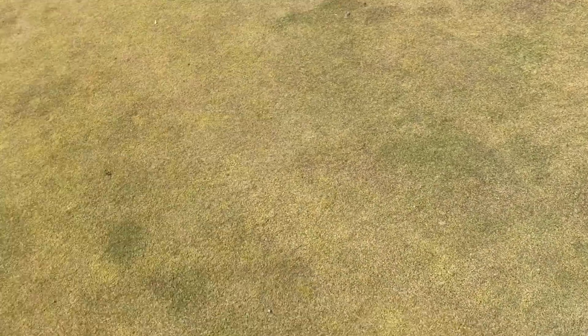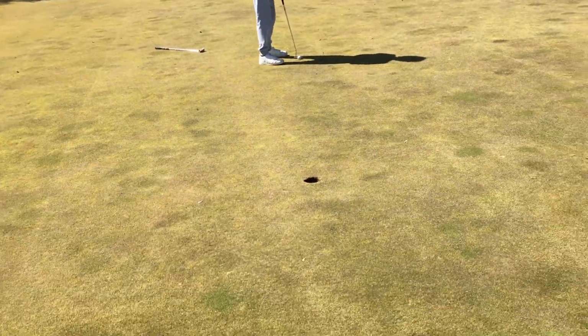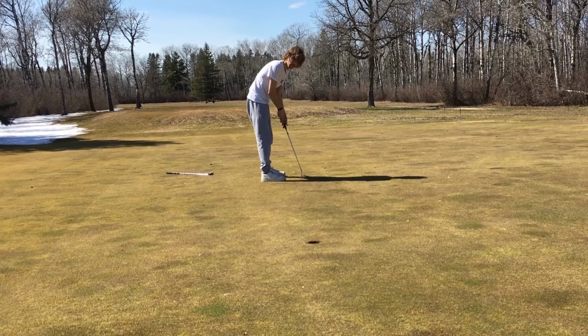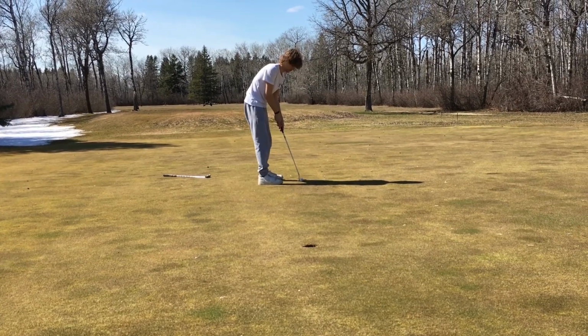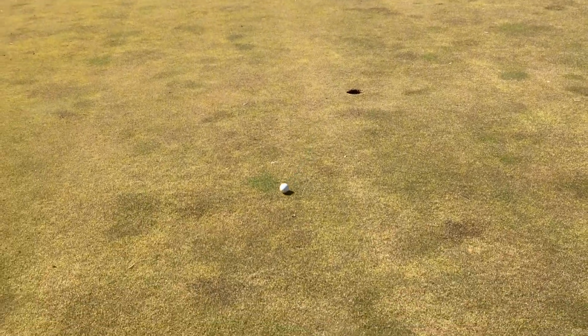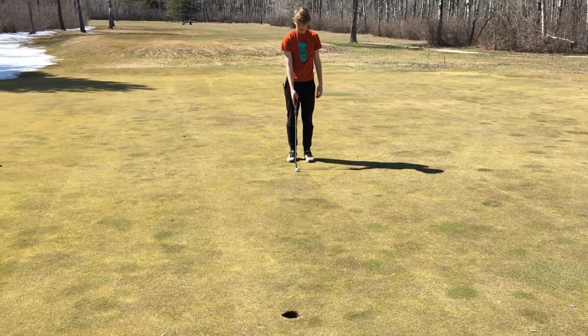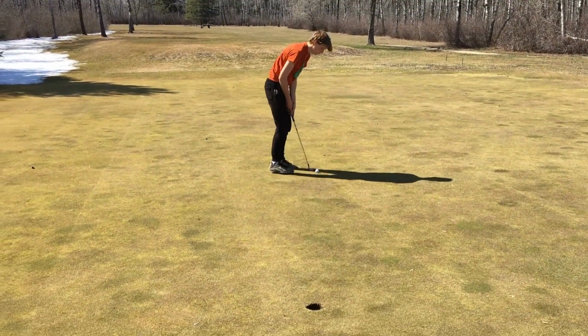This is where my ball ended up. There's the hole. Got about 10 feet up the hill for birdie. Bryce is gonna see if he can knock it in. He pulled it a little bit and he hit it pretty hard. Yeah, if I would make this, this would be my own birdie. So let's see if I can do it.